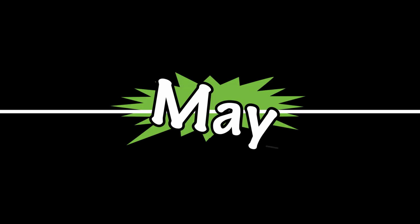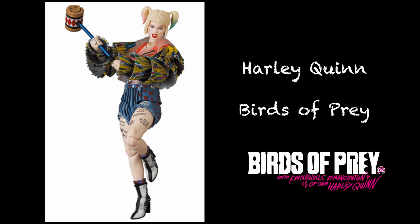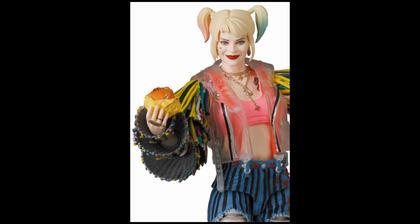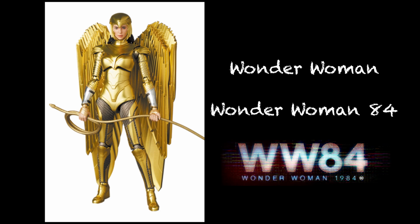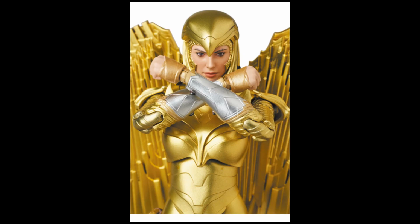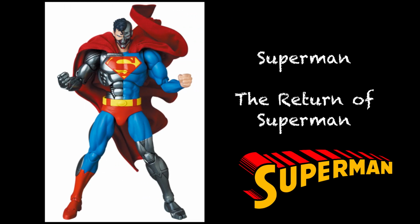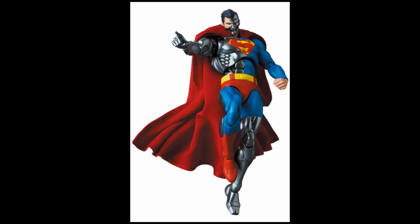Moving on to May, we get our second Birds of Prey Harlequin with the Caution Tape edition, and this includes plenty of accessories like the accurate face expressions and the memorable accessory like the cheese sandwich. And we get our first Wonder Woman 84 figure with the Golden Eagle armor based off the final battle scene. And going back to the DC Comics line, we have our second return of the Superman following the black suit. This is a unique release of Cyborg Superman.